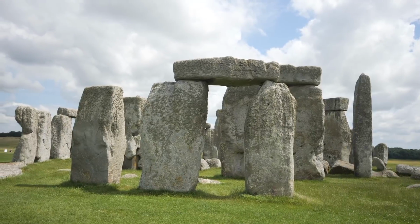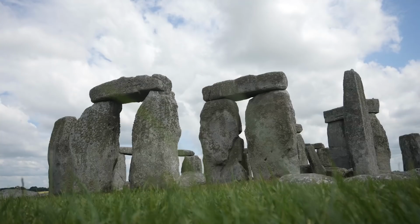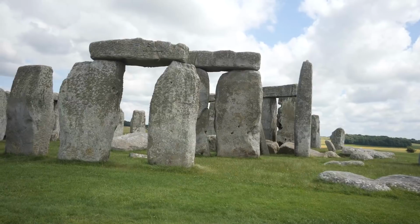Also, I've had so many people complain that you can't go right up to the stones. You can get pretty bloody close. Like, okay, you probably can't touch them and go in it. But come on. Very close. For the sake of preserving them. It is very hard to compute or process how they move this stuff. It's crazy, isn't it?